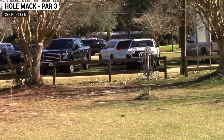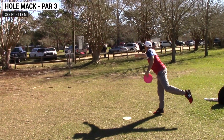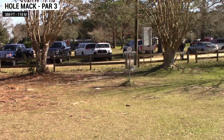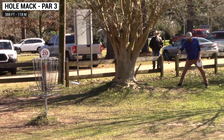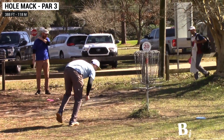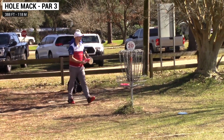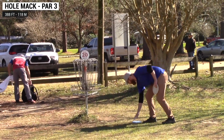And Gates with a bid. Great putt. Harvey just coming up low. Orum to finish his round with another birdie. Cam tapping out for his birdie there, helping the flow of the tournament. Harvey and Forehand finishing up the first round with pars.